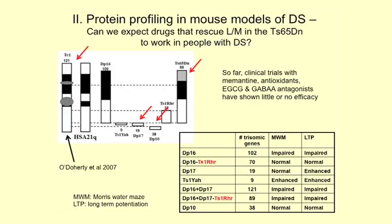Okay, so far so good. He already had shown that if you delete this segment, you rescue things. However, in the presence of the 17 region, if you delete that little red region, you don't fix things. So when you start adding in more genomic segments, you can't assume that what you see is additive. We don't know why, but we know if you take the red region out of the DP16 alone, you correct the Morris water maze. If you take the red region out of the DP16 that also has the DP17 region, you don't correct the Morris water maze. So I think that argues that we need to consider genes all over the chromosome, and we can't be too self-satisfied that when we see something in the TS65DN, in particular a drug response, we can fix the same thing in people with Down syndrome.